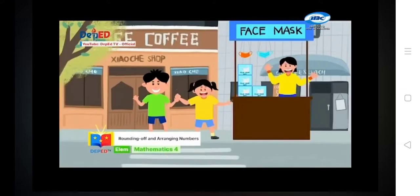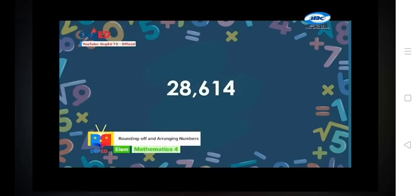Of course. Tonyo, let us recall the magic steps that Teacher Marian taught us. 10,000, and the rounding digit is 2. That's right. Beside 2 is the digit 8, and it is greater than 5. What do we need to do next? Since it is greater than 5, we need to round up by adding 1 to the rounding digit. 2 plus 1 is 3. 30,000.